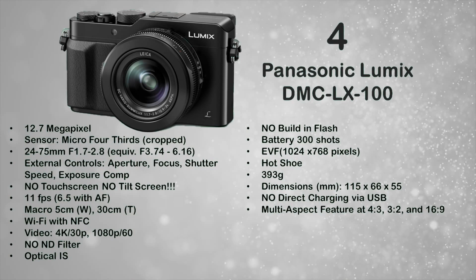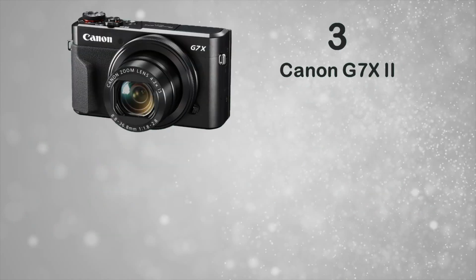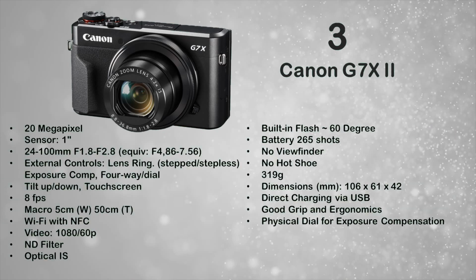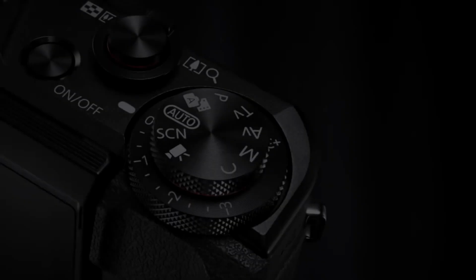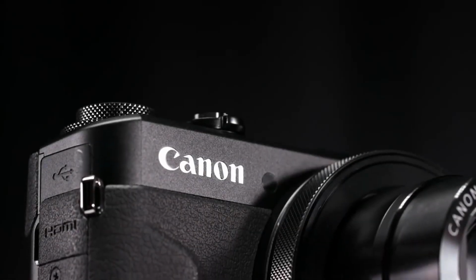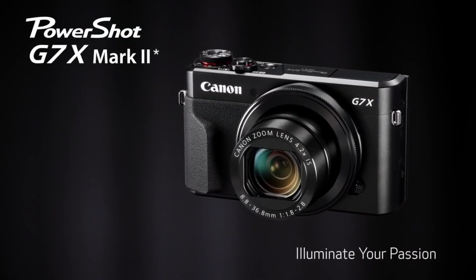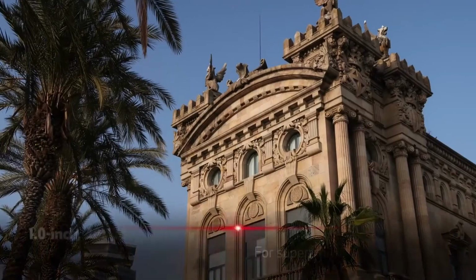In our top 3 list there are smaller cameras. They will fit in your jeans pocket, they are fast and they will deliver very good image quality. And in 3rd place we have the Canon G7X Mark II. This is a 1-inch sensor camera with 20 megapixels, a wide zoom range from 24 to 100 millimeters, and a fast aperture from 1.8 to 2.8, but not such a shallow equivalent depth of field because of the smaller sensor. Still, it's very close.